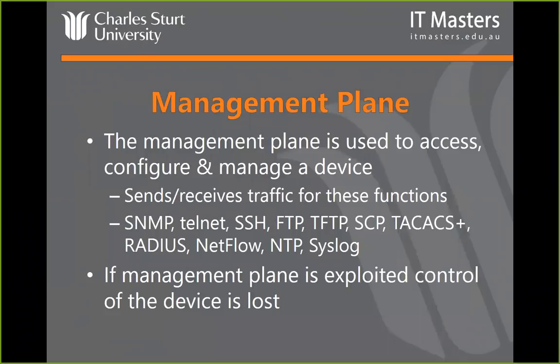It's really important that you secure them as much as possible because you don't want any turkey being able to log onto your router and do things. At the end of the day, if the management plane is exploited, then control of that device is lost and you're in all sorts of trouble.